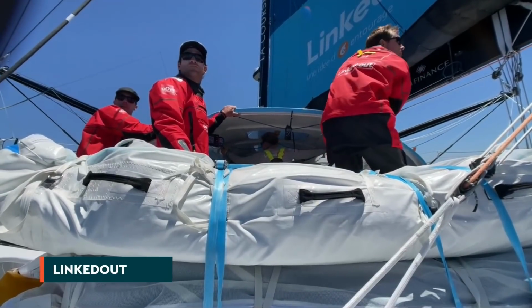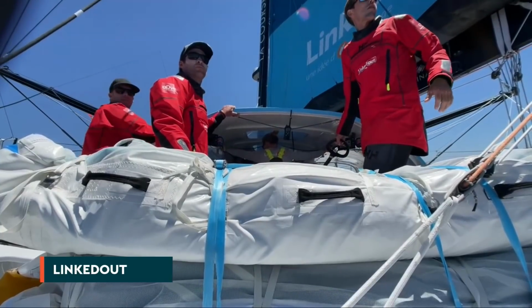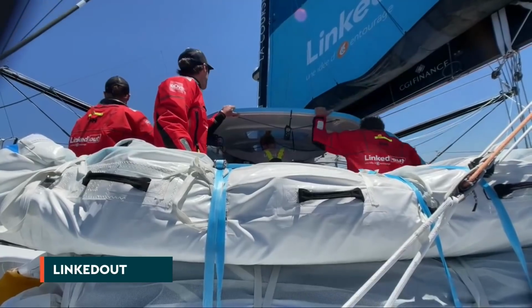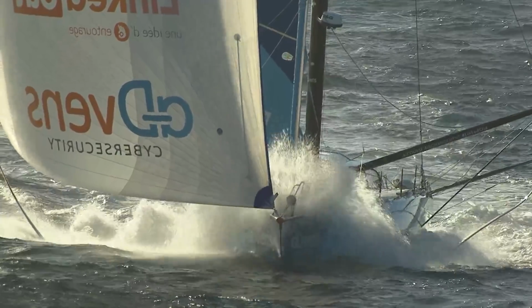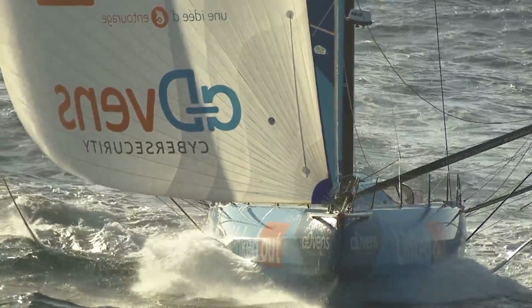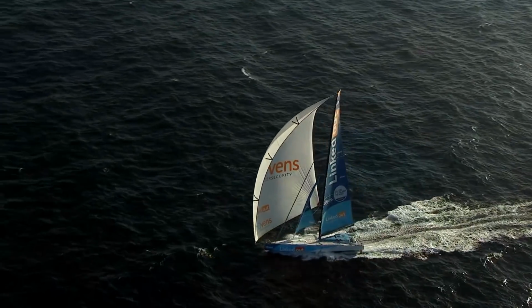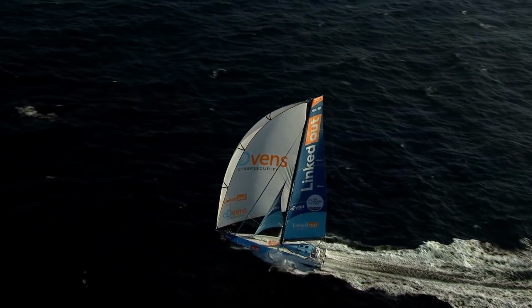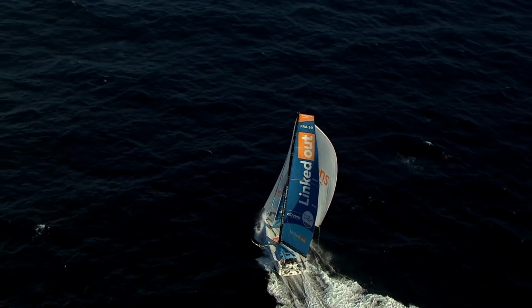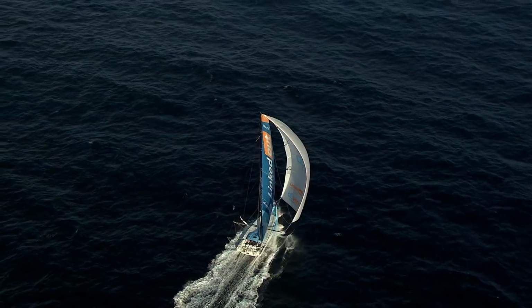There's a couple of options, like what we saw from Linked Out at the start. This is their stack of really heavy spare sails, put at the back of the boat to try and keep the stern down and therefore the bow up. But even with that, it still doesn't stop things like this happening. And in the conditions that we saw yesterday, with the waves quite close together and causing a real problem for the Imoca 60s, it didn't give those boats a chance to really fire themselves at top speed. They had to hold back.